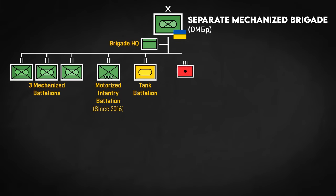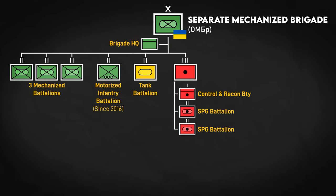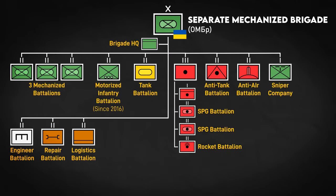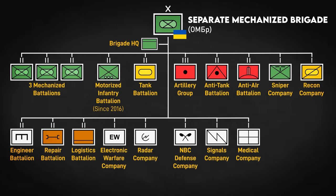Supporting these maneuver battalions is a brigade artillery group. Generally, this group is of regimental size, including a control and recon battery, 2 self-propelled howitzer battalions for providing direct support to the first echelon BTGs, and a rocket artillery battalion. Overall, this is about the same setup as a Russian brigade. As well, an anti-tank battalion armed with MT-12 anti-tank guns and ATGMs is also there to act as a separate anti-tank reserve. Brigades also have an anti-aircraft and missile battalion as standard, as well as smaller subunits. These include engineer, maintenance, and logistics battalions, sniper, reconnaissance, electronic warfare, radar, NBC defense, signals, and medical companies, and a commandant platoon which provides security to brigade CPs.